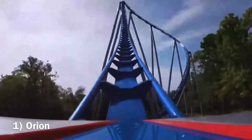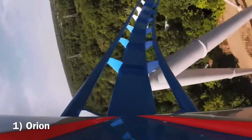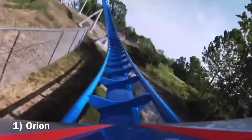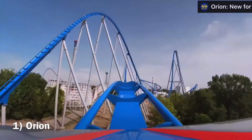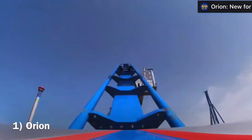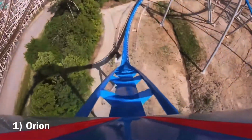Like the drop, I honestly felt like maybe I'm just remembering Fury's drop incorrectly, but these ones actually felt a bit different. This one honestly had a bit stronger airtime, which is kind of interesting. I also just thought in general the airtime was stronger on this, and it felt better paced. It's just a really great ride.